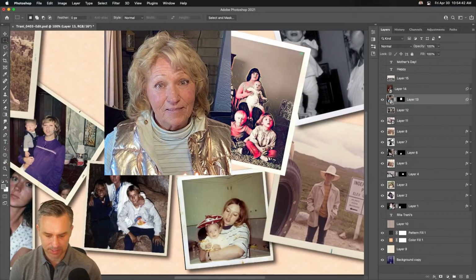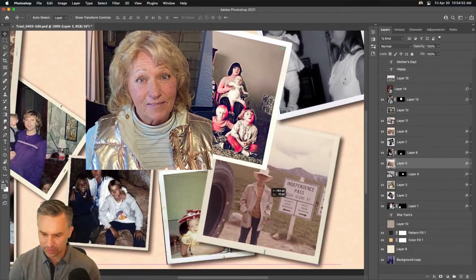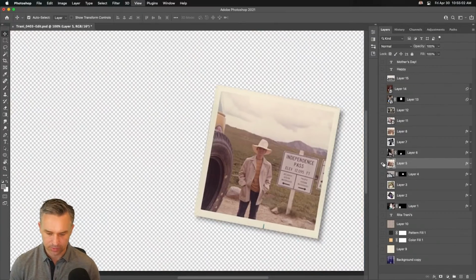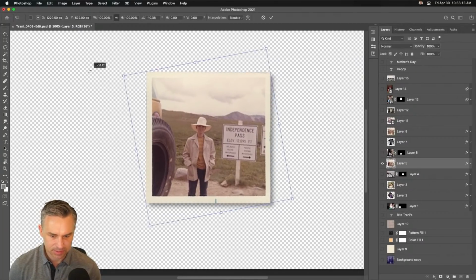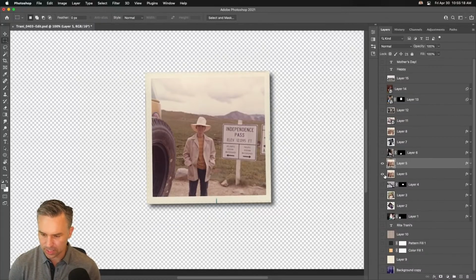All right. So let's move on to something else. Because what I really want to do, take a look right over here. This lovely photo. Let me turn off everything else. If you hold down Option and you click on a layer, it will hide everything else. And then I can take a look at this photo and work on it some. Let's kind of straighten this out. Command J.